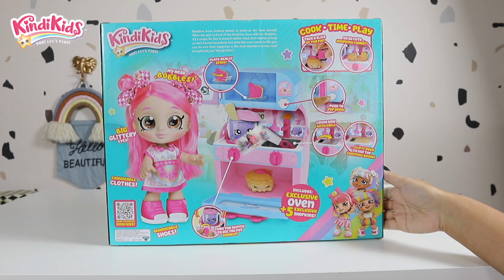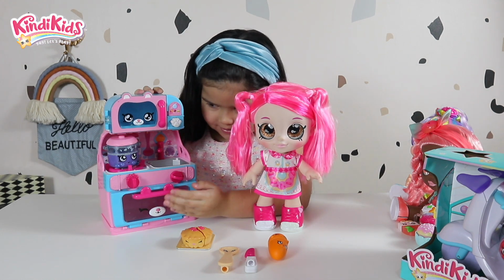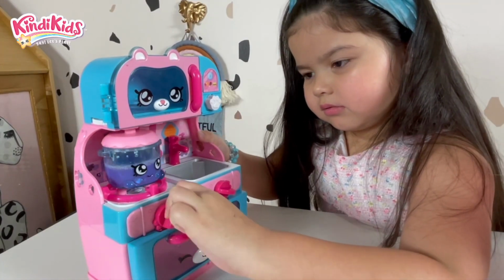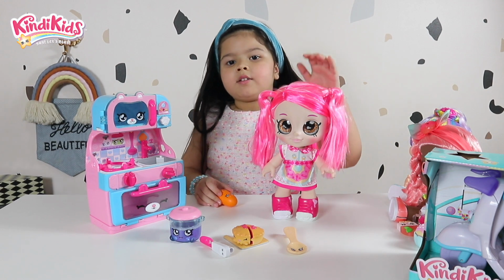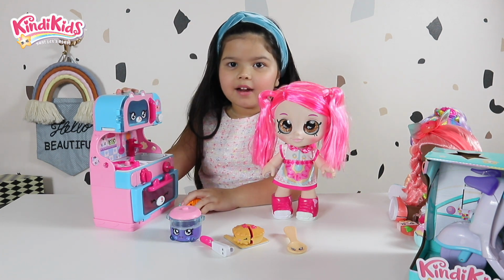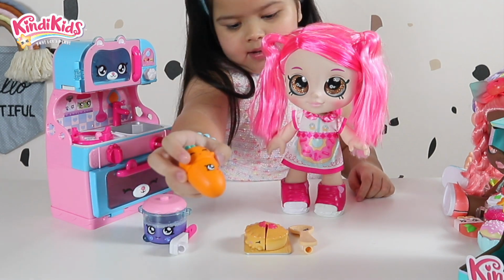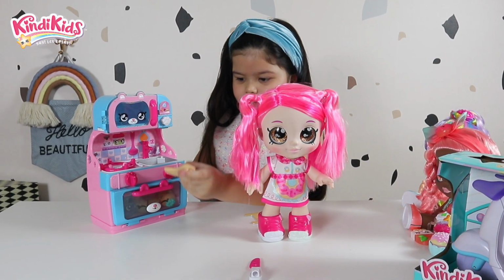Here she is, Donatina. Don't forget, she has a kitchen. How to open this one is like this. Donatina is with this oven. And there are 5 Shopkins. It is like this.